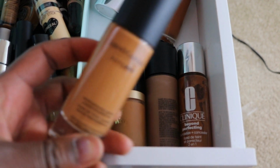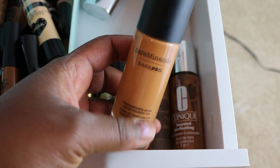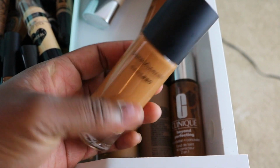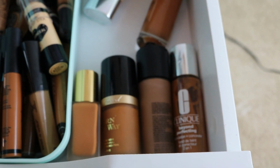The first one I have here is the Bare Minerals Bare Pro foundation, and I have this in the shade 25 or Hazelnut. I recently got this foundation over the winter. I have not tested it out too much. I've used it maybe 2 or 3 times, so I am going to keep this and keep playing around with it to see how I feel about it.